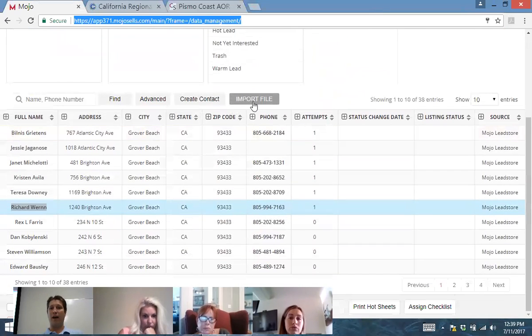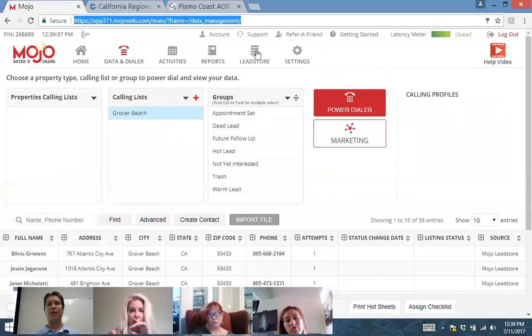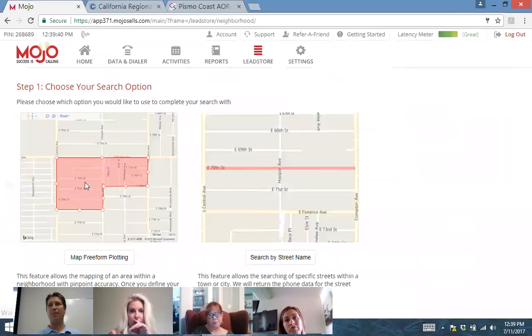Yes, so import file right here. If I had a farm list from the title company, I would tell Stacy, send me the CSV file, the Excel file, and I would import it right here and it would bring up this list. Ultimately, this lead store and the mapping does the same thing.